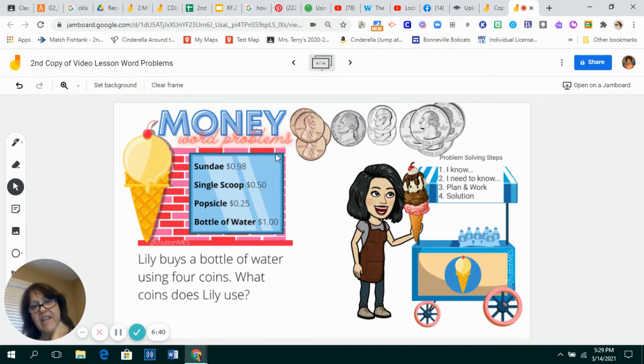And here is the menu board with the prices. Today I am selling sundaes for 98 cents, single scoop ice cream for 50 cents, popsicles for 25 cents, and bottles of water for $1 each. And we've got this little girl named Lily.